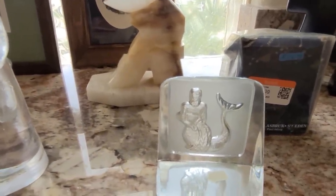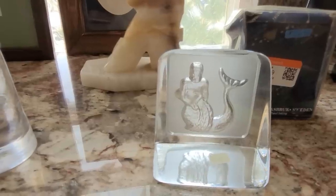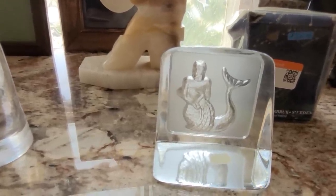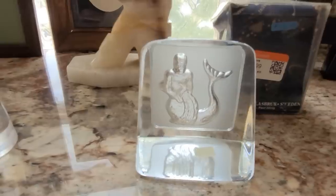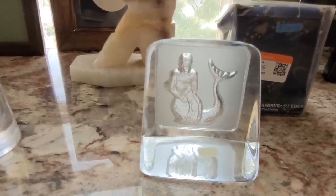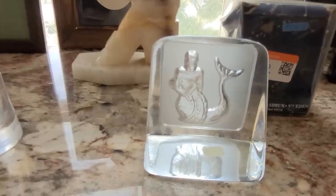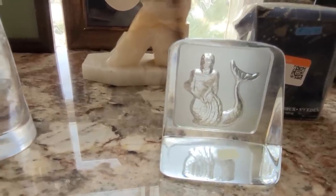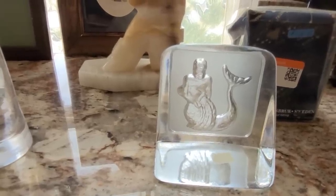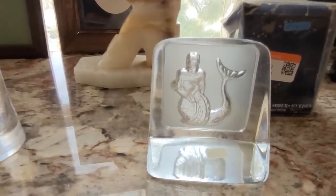This, I figured out, is actually a paperweight, and it depicts the star sign Aquarius. It's a merman designed by Paul Isling. It's a Swedish piece. Lovely, lovely. Really like this one. I paid $2 for it. I am going to ask $20.